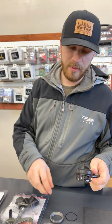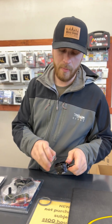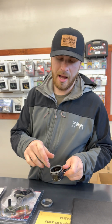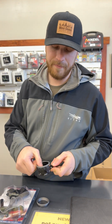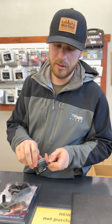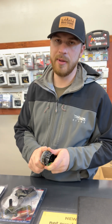So I'm really excited about this. I've always really liked the Excel scope housings. So for them to be able to make the double pin and add to their awesome accessories, I think this is going to be a really good one for all of you guys. I've used them before. This is a very new one, so I haven't spent a lot of time with it, but the time that I have spent behind this housing, I really, really like it.